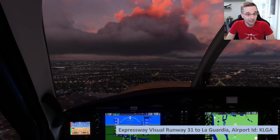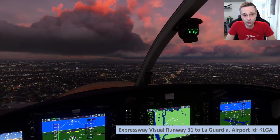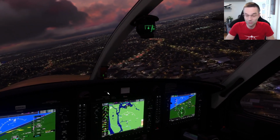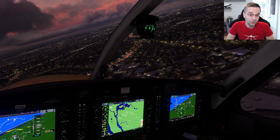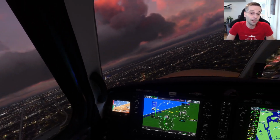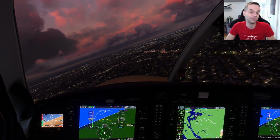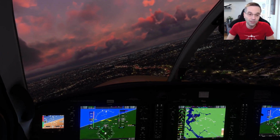The next one is a little bit closer to home, and that's the Expressway Visual to runway 31 at LaGuardia in New York City. If you're flying into the New York City area, there's no more fun approach than this one in my opinion. It starts out as an ILS approach to runway 4, and you stay on the glide slope right up until you come up against the Long Island Expressway, at which point you're going to hang a right and follow the expressway around, and it's going to bring you right to runway 31.